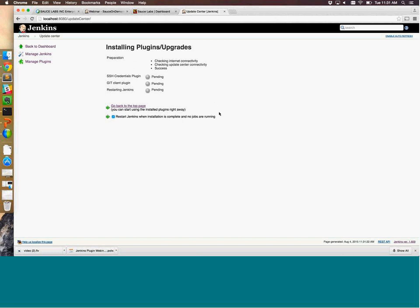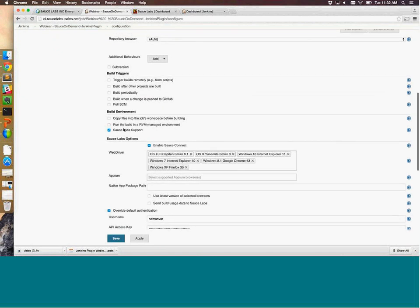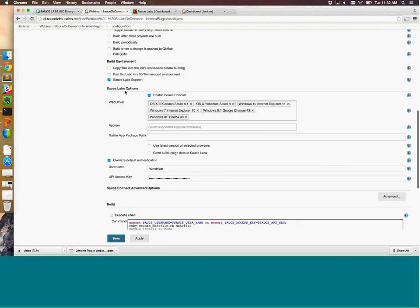The question here is, so you don't have to fill out the configuration steps on Jenkins, Configure System, Sauce Support? We do have to fill that out. So let me go back to here and show you. Basically, when you click Sauce Support, it creates all the options, all the fields for this. So once this is checked, that means you're going to go ahead and use the plugin. So you have to check Sauce Labs support, and then you see the Sauce Labs options, and you see the Sauce Connect Advanced options.